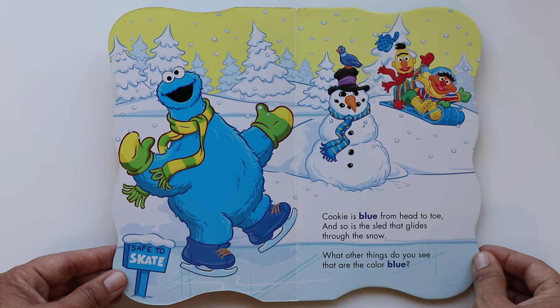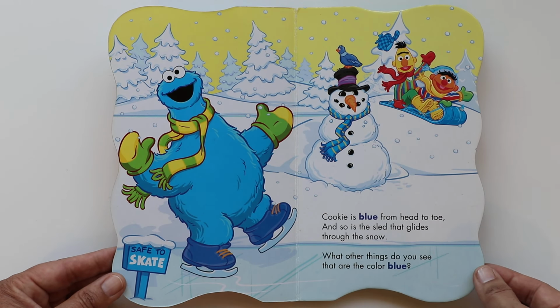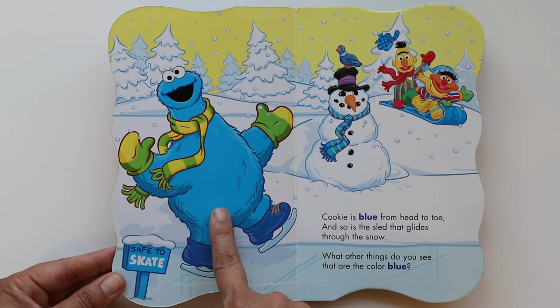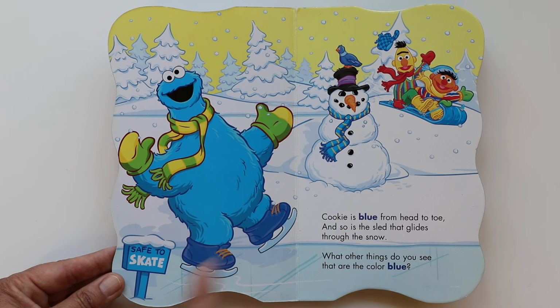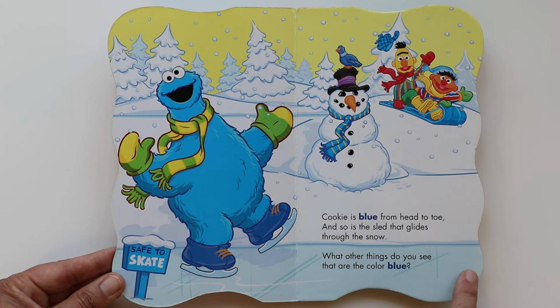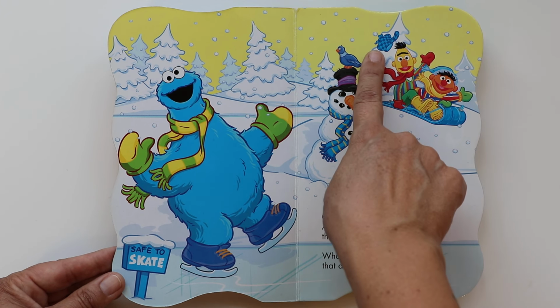Cookie is blue from head to toe. And so is the sled that glides through the snow. There goes the sled. What other things do you see that are the color blue, just like Cookie Monster and blue skates? I see a blue sign that says safe to skate. It's frozen. And there's the blue sled and the blue hat.